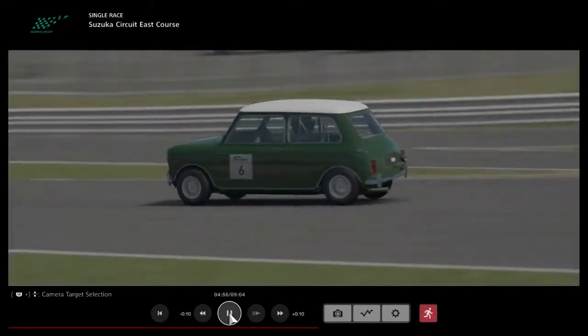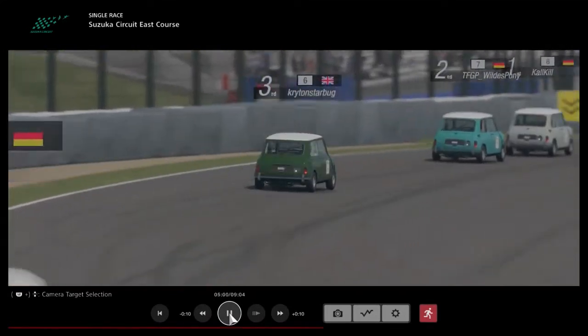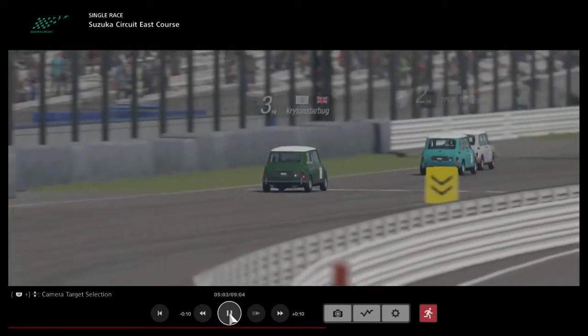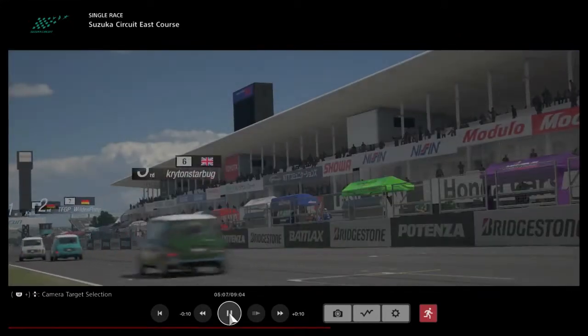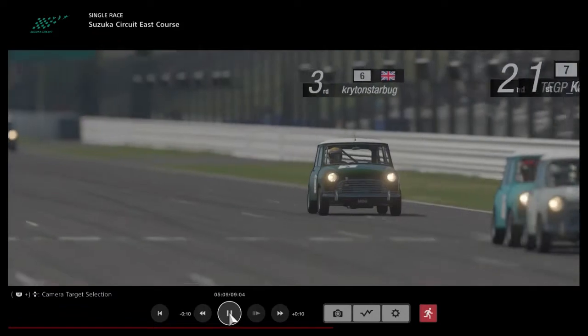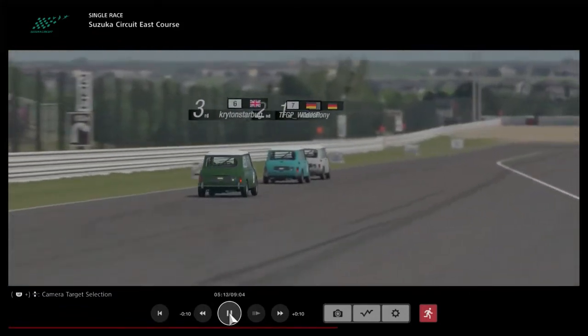I actually lose a little bit of time coming into this last bend, and then going on to the straight, I just run a little bit wide, but thankfully I stay just enough, just in the tow, on the edge of that tow, which is probably about a second or so behind, or just under that. But by the end of the straight, there won't be much in it.